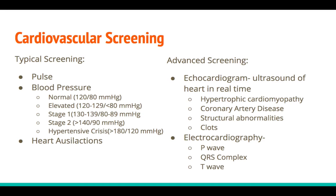An advanced screening, so this becomes more evident, especially in the time of COVID. So anytime an athlete has COVID or there might be some abnormal findings in the exam, they will be sent for an echocardiogram. So this is an ultrasound of the heart in real time, and it just shows you the heart structures, the valves, things opening and closing, and if they should be doing it in a timely manner.